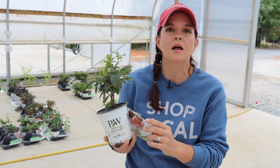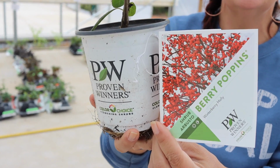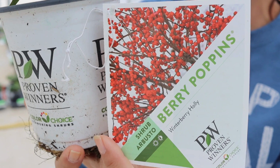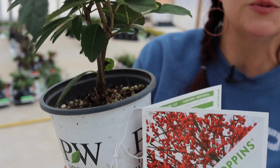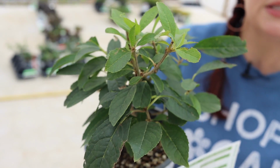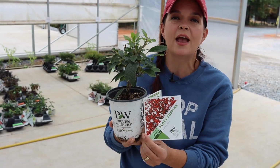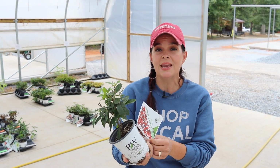So we're just going to go through some of the fun things that we offer. Like we have the winterberry holly. This is Berry Poppins, and Berry Poppins has gorgeous red fruit in the wintertime. It's nice and compact. It is great for small spaces, but you need to have its companion if you want to have that berry set. Now this is going to be hardy in zones 3 to 9.